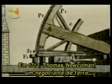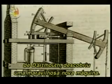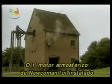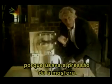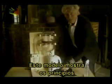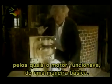In 1712, Thomas Newcomen, a Dartmouth ironmonger, unveiled a marvellous new machine. The first of Newcomen's atmospheric engines was installed near this modern reconstruction at Dudley in the West Midlands. It was called an atmospheric engine because it used the pressure of the atmosphere to create power and movement. This model shows the principles by which the engine works in a rather basic way.